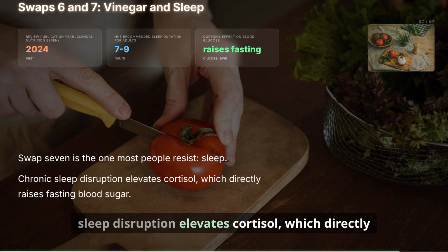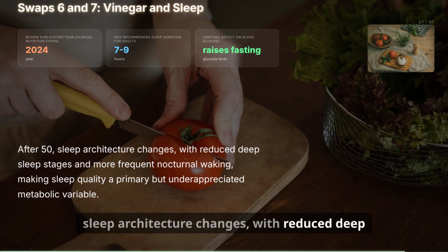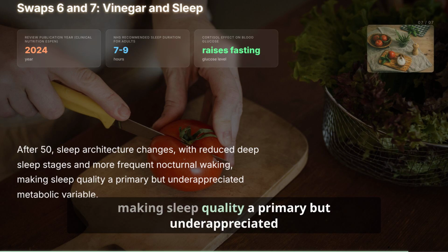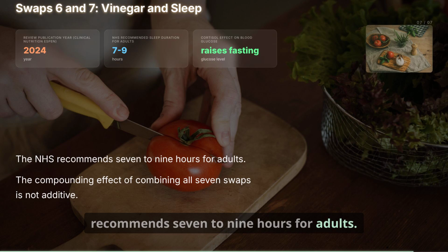Chronic sleep disruption elevates cortisol, which directly raises fasting blood sugar. After 50, sleep architecture changes, with reduced deep sleep stages and more frequent nocturnal waking, making sleep quality a primary but underappreciated metabolic variable. The NHS recommends 7 to 9 hours for adults.